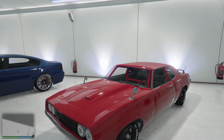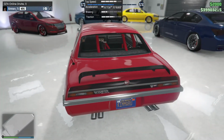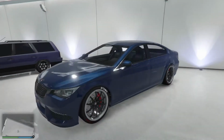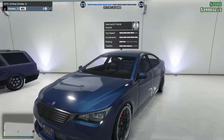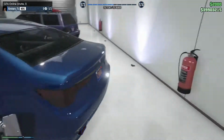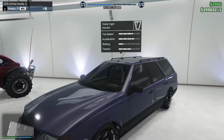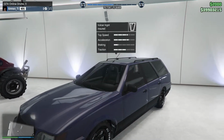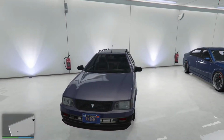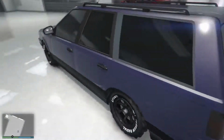Then we have the classic Jero. Also one of my favorite muscle cars from GTA 4. And we have a BMW of some sort, the Ubermacht Oracle. Blue, gotta have it in blue. Then we have the Volker Ingot, alright. I think this is based off the Nissan Stagea. The front looks like it. It's like the station wagon version of a Nissan Skyline.